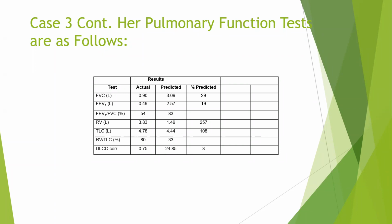The residual volume to total lung capacity ratio is 80. The actual is 80 and the predicted is 33. So that residual volume is accounting for a disproportionate amount of that. So we're very concerned because this patient, again, supports air trapping. And the DLCO, the corrected DLCO, the actual is 0.75 and the predicted is 24. So this is a huge diffusion defect. So what we have here is decreased flows, air trapping, and a significant limitation to diffusing capacity.